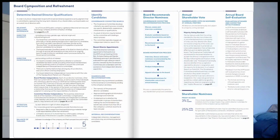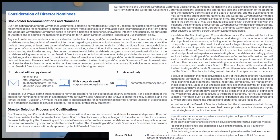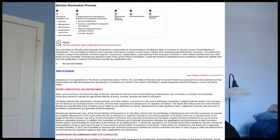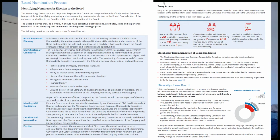Let's look at some examples. Here's Cognizant, really nice board composition and refreshment. These disclosures are typically pretty long, take a few pages. So here you have this covers the waterfront. Here's Alphabet's disclosure, again pretty lengthy. Coca-Cola's disclosure, always nicely done. And the Southern Company. You notice that I keep going to the same companies for examples, but they've got the best disclosures.